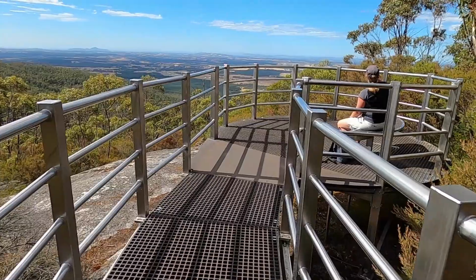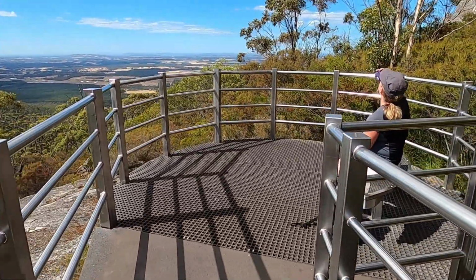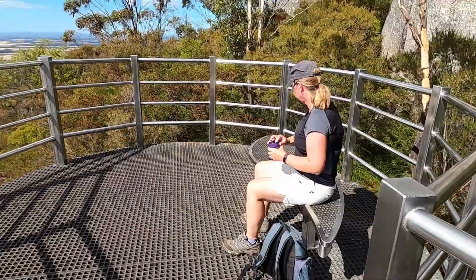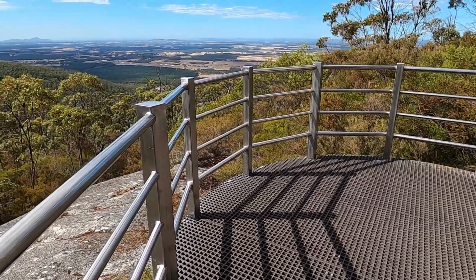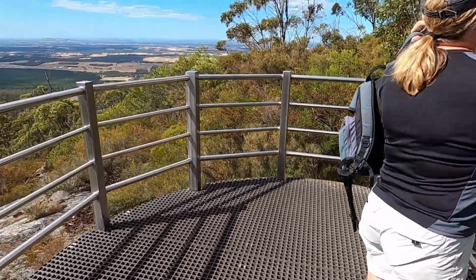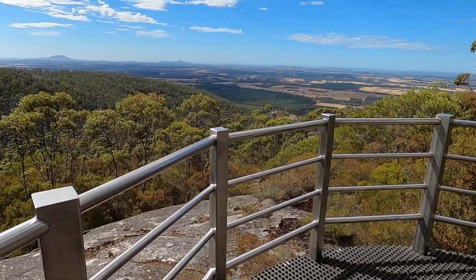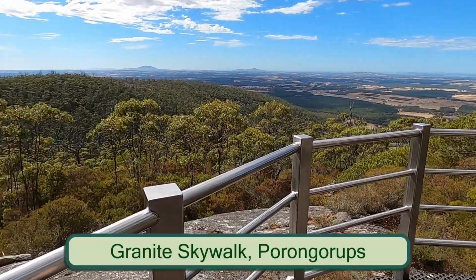I think the upper one's quite difficult for little kids, elderly people. You need to be quite active to be able to reach the handholds and things. This one's got a seat, so I think they've put this one in for people who can't access the upper one. And it's really nice. I might even prefer this one. It's only got a kind of a 180-degree view rather than 360, but this is a really pleasant place.